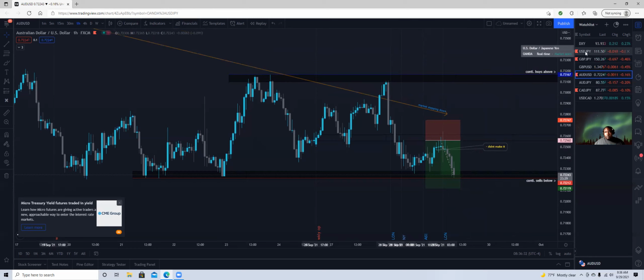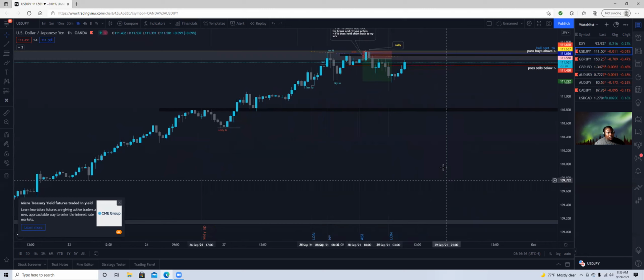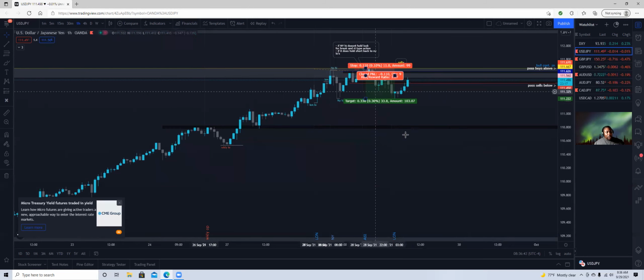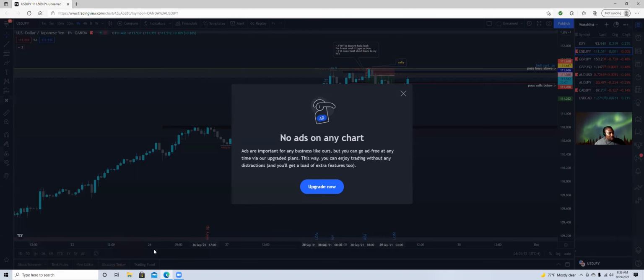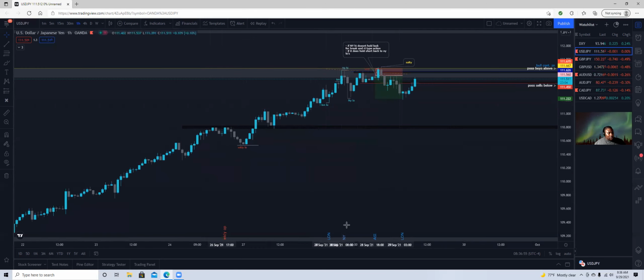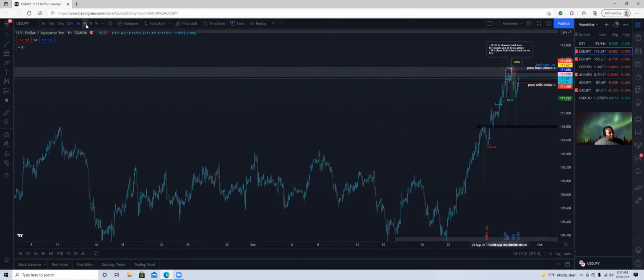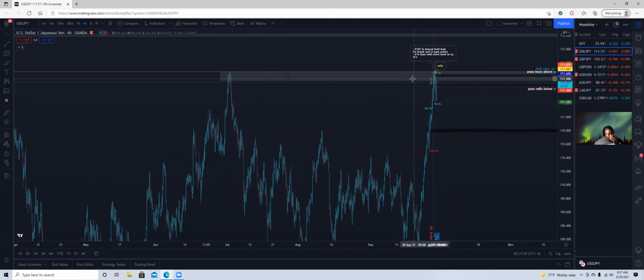I'm going to start with UJ and get a breakdown of what I saw and how I got busy. This is the only trade I executed on UJ this week. I don't think I took any buys, because looking at it on the 4 hours, I didn't know where to take profit. You have another clean range over here, and the only places to take profit would have been the extremes.